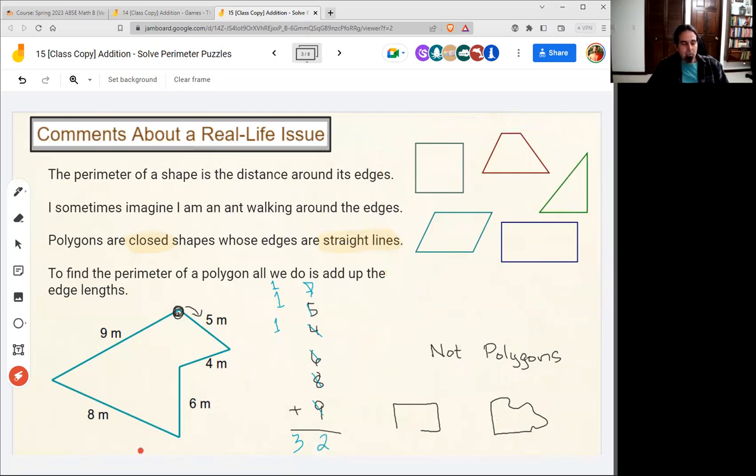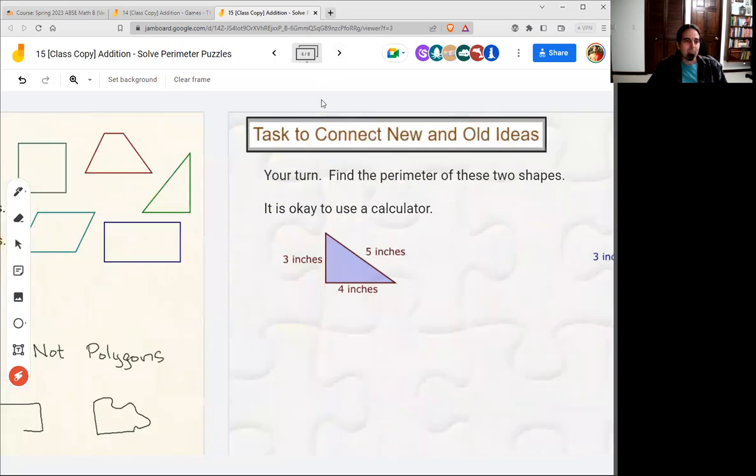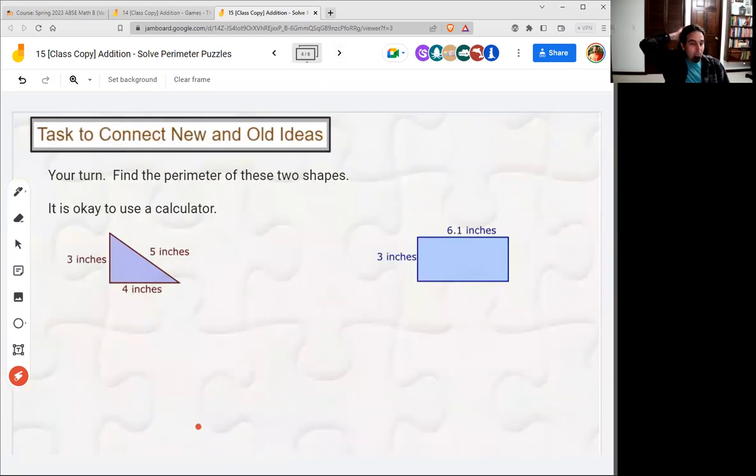And so you're adding up all the sides. Mark where you start so you don't mess up and double count a side or skip one, and then put all the numbers and add them. And since you're probably allowed to use a calculator, these are really easy. So your turn, find the perimeter of these two shapes. It's okay to use a calculator if you want.